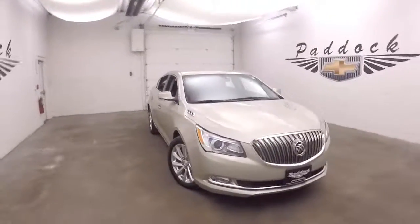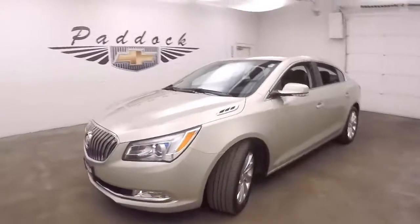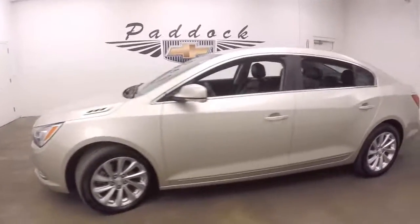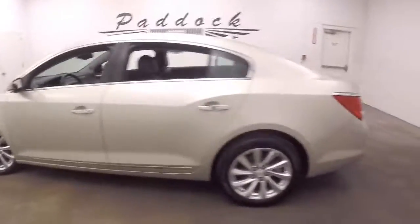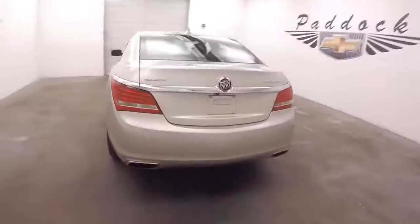It's a 2014 Buick LaCrosse. Very nice champagne silver color. Nice alloy wheels, good tires. This car is in beautiful condition. Nice dual exit exhaust.